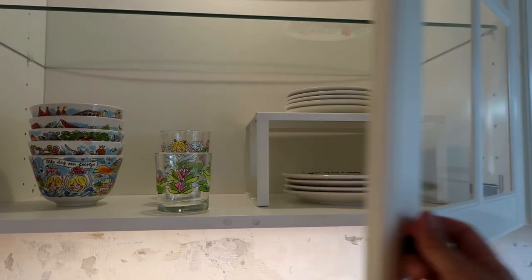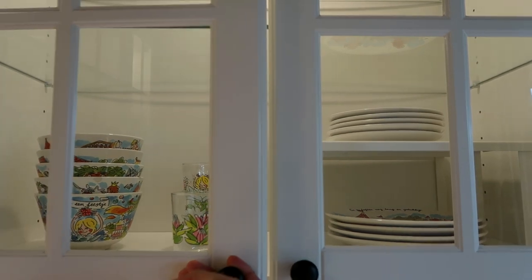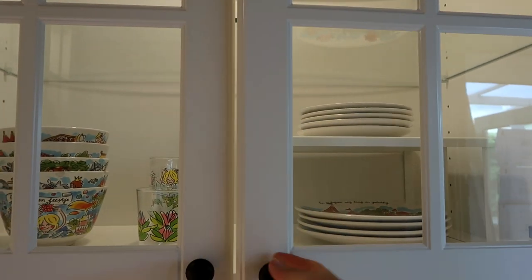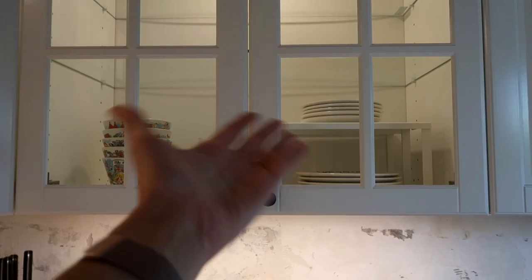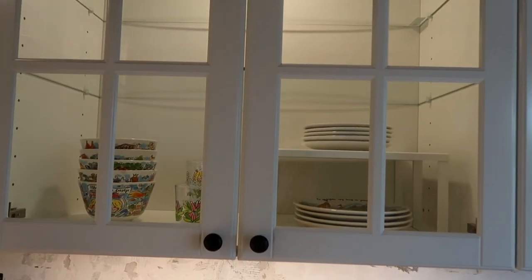They are on display. I was considering not having them on display because they are quite colorful, but I love them so much. They are my favorites, and they are dishes that I do use every single day. So yeah, I did decide to put them here, and I think they look quite all right like this, if the shelf is not overstuffed, and this is a shelf that isn't visible from over there. So I think I can get away with it.